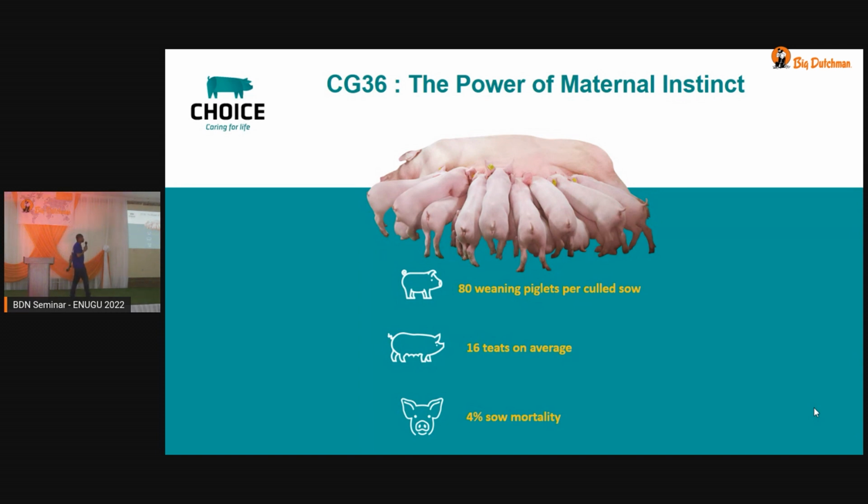All right? Because she has in the lineage the M3, sow mortality is very low. Because she eats, she consumes. So when we give her the good food, the balanced diet, we don't have issues.